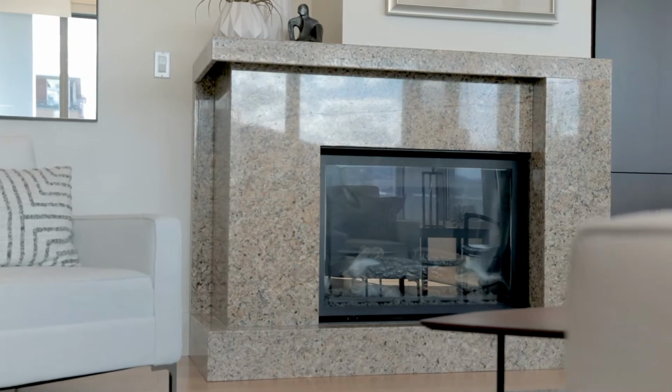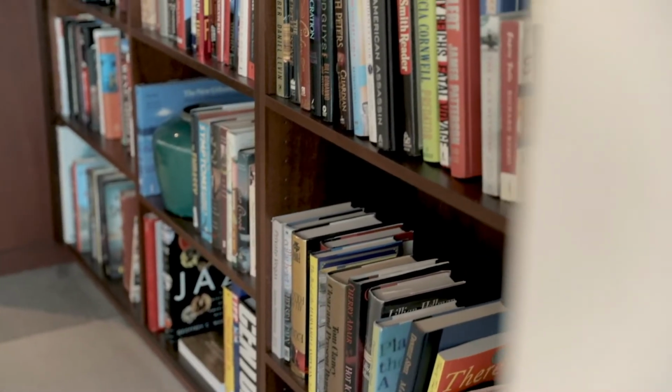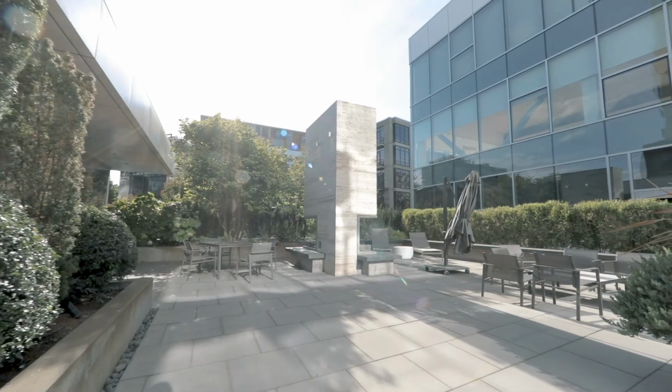Amenities include a 24-hour concierge, nighttime security, guest suites for rent, a fitness room, a community room, and an incredible outdoor common area living space.